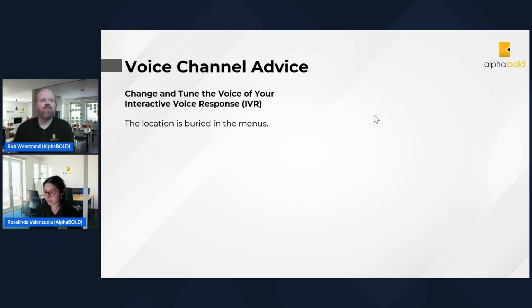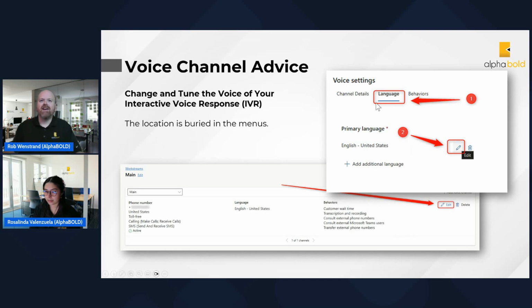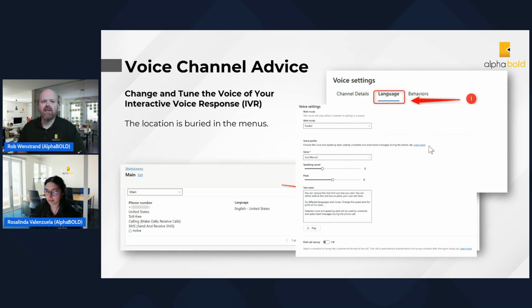But one of the things that a lot of people are missing, or it's buried a little bit in the menus, is that you can very easily change and tune the voice of your IVR. If we take a look here, within our work stream within Contact Center, we have our edit button. Edit will take us into another menu for our voice settings. If we click on the second tab, language, and edit our primary language, then we'll get access to a bunch of very cool voice settings that allow us to change the speaking speed and the pitch. There are over 30 different voices that we can utilize. You can play them here to see which ones you want to set up. If you want to set up your post-call surveys, this is where you do that as well. There are a number of other settings and behaviors in here, but I just wanted to point this out as one that's of interest.